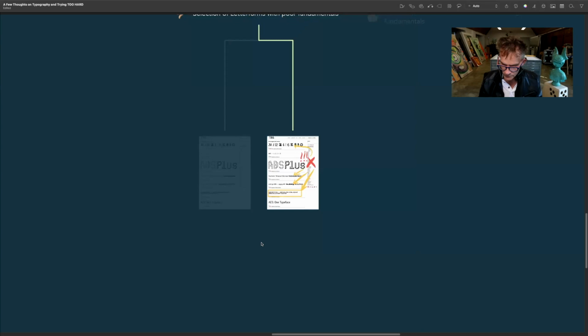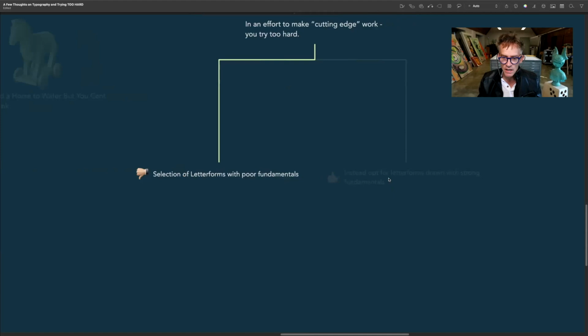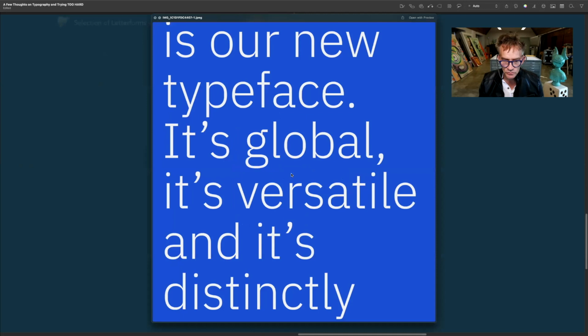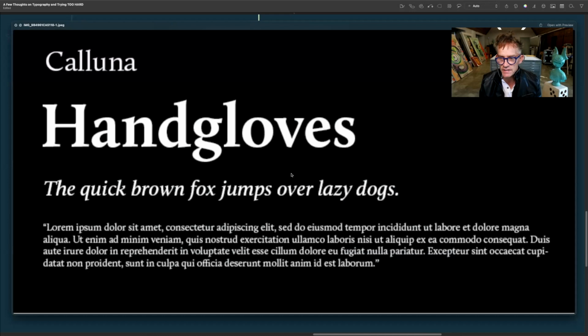So my suggestion would be very clear. If we look here at these two different options, what you should do instead is opt for letter forms drawn with strong fundamentals. And so, as an example, and I use this typeface all the time, IBM Plex as an example, or Kaluna, these typefaces.